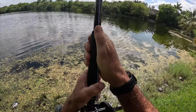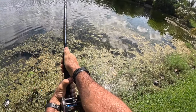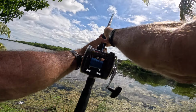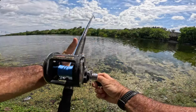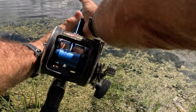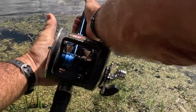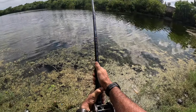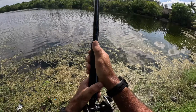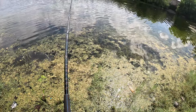So we get 2 good runs. We start bringing him in, he'll make 2 or 3 more, and should be it. Well, there he goes. That drag down even more. We're going. He's right to the end of that. This line I trust 100%, but not when it's worn out like this.